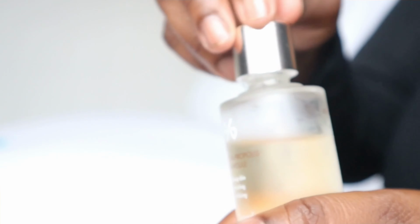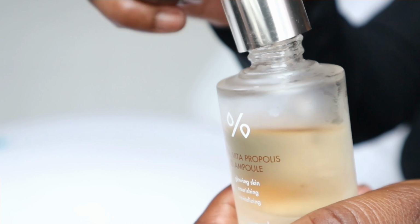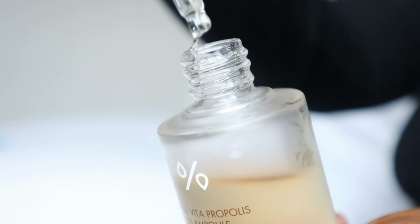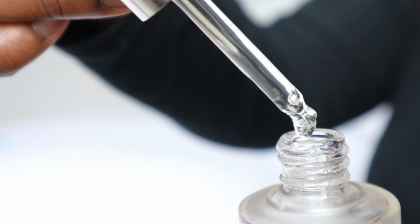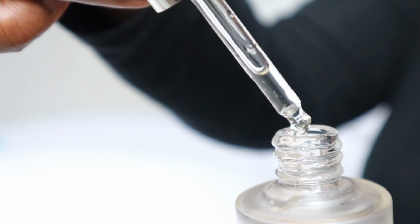I then go in with my essence. This is the Dr. Ceracle's Royal Vita Propolis. It's bee propolis, so good for your skin, and it feels amazing going on. It's just a nice added hydrating and protecting step because that's really what you're doing in the morning. You're protecting your skin from all of the elements and from all of the things that threaten to damage your skin while you're out and about.